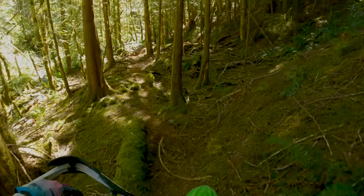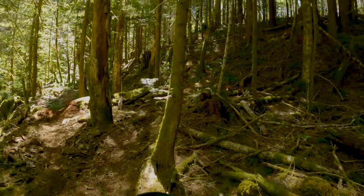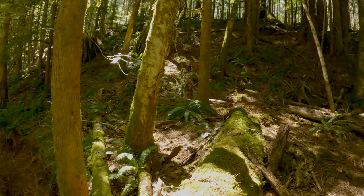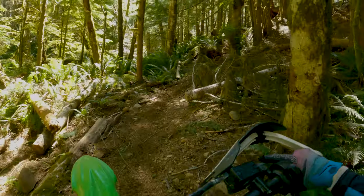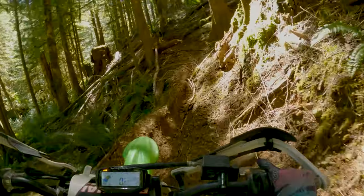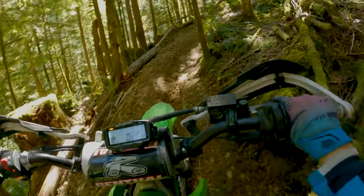This is sick. Where does it go? Oh, it goes straight? Yeah, straight. Then it goes right and left? No, it can't be that. It's definitely this one. Is it? No, there's no trail there. Oh, is that a trail? I can't tell if that's a trail. This definitely looks like a trail. So we'll keep following this one. Here we go. Oh, up around that.